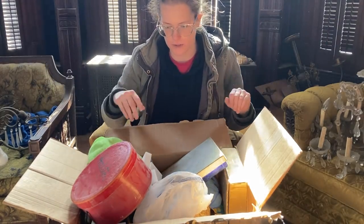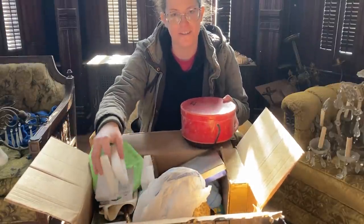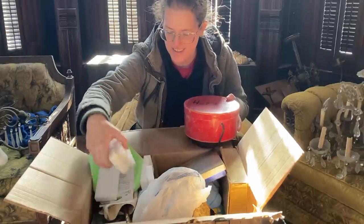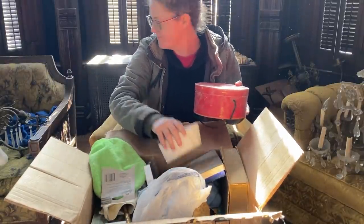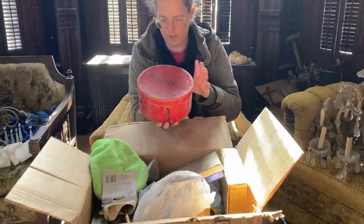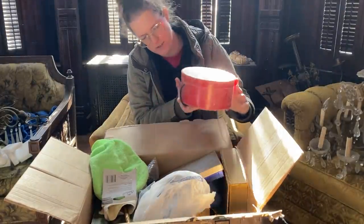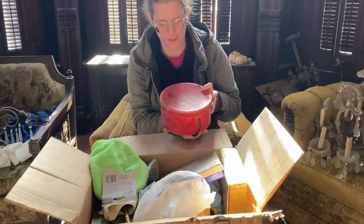So I kind of already looked a little bit just to, you know, see what we're working with. Magic erasers. Always come in handy. Let's see, move these to the side. Okay, so here is a Houston box. I'm not sure what that is. Maybe it's a fragrance? I don't know.